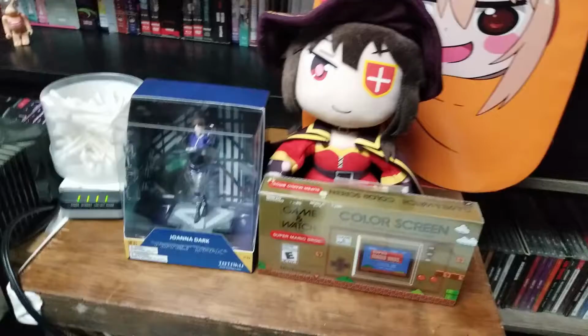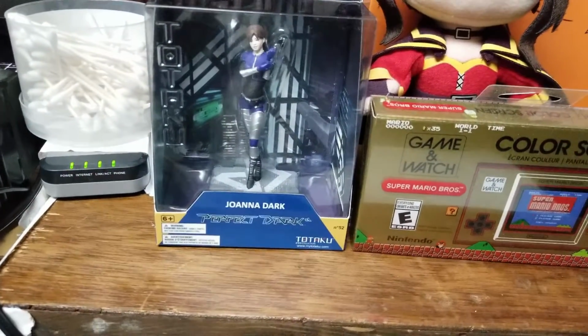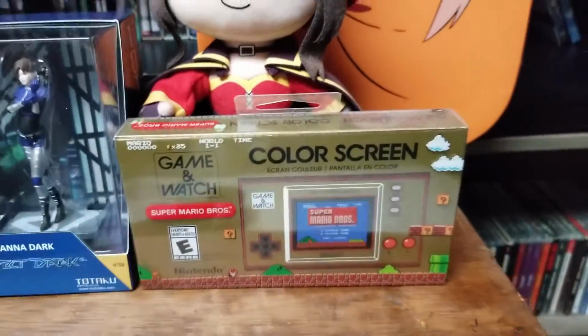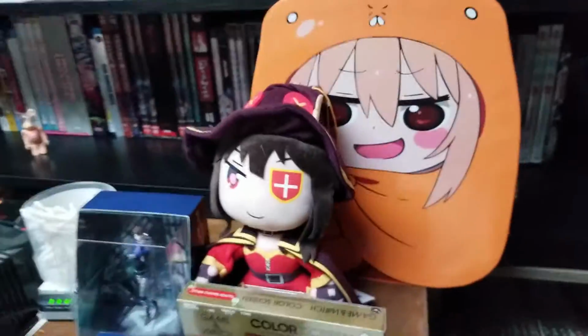Megumin, Konosuba, they finally come out with a Perfect Dark figure. Had to add that to the collection, even though it's just so tiny. Nintendo's little 35th anniversary of Mario's Game & Watch, brand new. Decided to not open it ever.